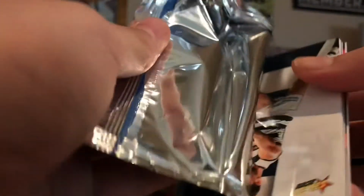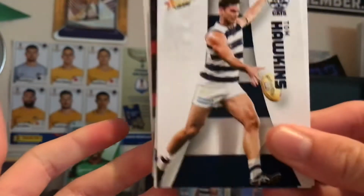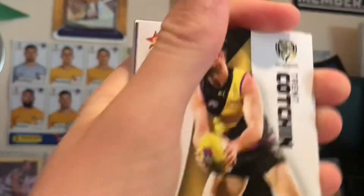Probably just gonna get perfume, I guess. Hawkins. I'll take a Game Breakers or a Milestone. I sure will take a box hit. So we got Tomahawk. We got Libba. Yes, purple. Please be a John one though.